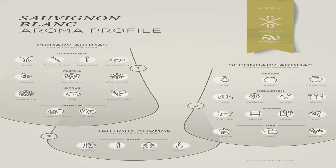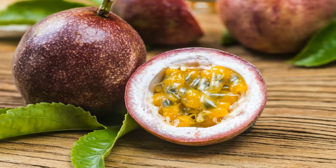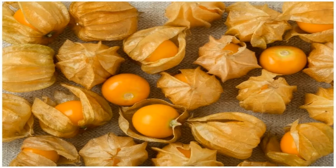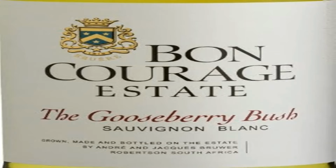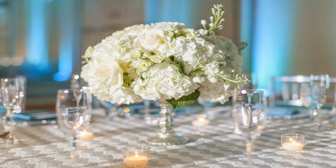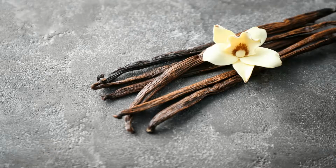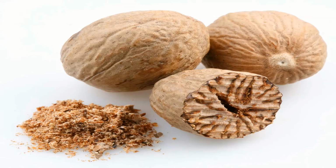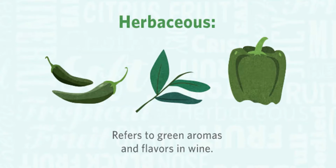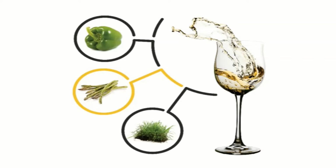Sauvignon Blanc fruity aromas to look out for are citrus peel, green apple, passion fruit, and peach. Other aromas are gooseberry. Gooseberry is a rather clear giveaway for a cold climate Sauvignon Blanc. Grass, green bell pepper, and white flower. On wooded Sauvignon Blanc, you may also pick up vanilla, dill, coconut butter, and nutmeg. Sauvignon Blancs are famous for their herbaceous and grassy characteristics. Pyrazines are aromatic compounds which give Sauvignon Blancs their identifying herbaceous characteristics.